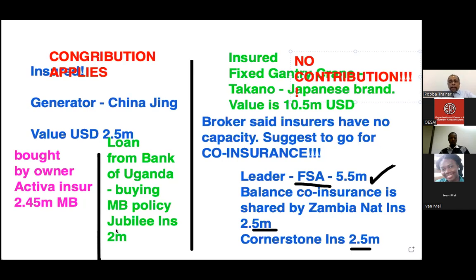Yes, I'm here. Nana, do you face the double insurance situation on the left? Because the owner bought a policy and there's also a bank loan insurance policy. Does it happen in your country? Yes, sometimes it happens.